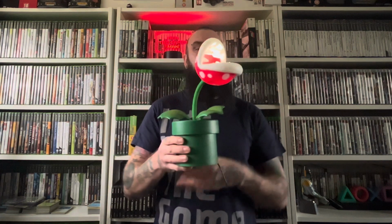How awesome is this first light? This is the Piranha Plant desktop lamp, obviously from Super Mario Bros, and this thing is super duper cool. We all need a lamp to either sit and read our strategy guides or game instruction books from, and for me, this is the perfect gamer's lamp.